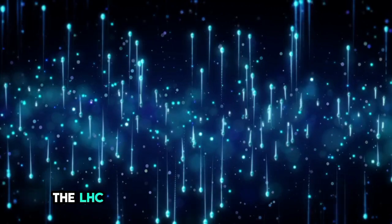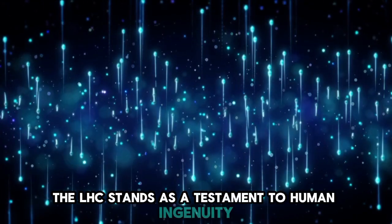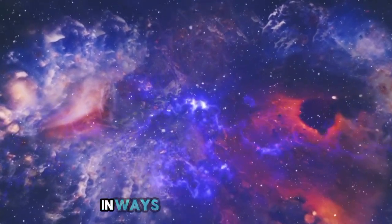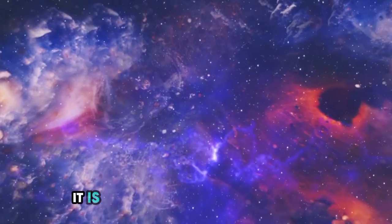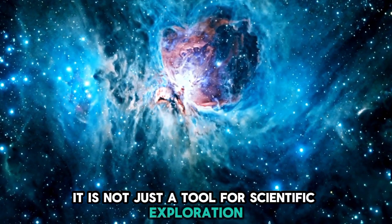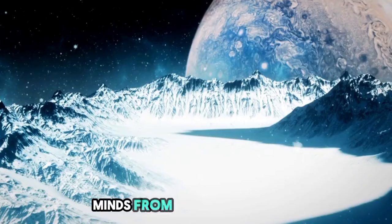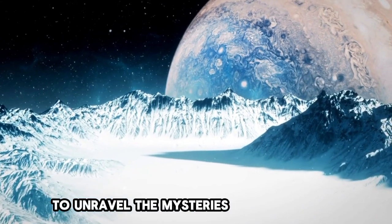The LHC stands as a testament to human ingenuity and curiosity, driving forward the quest for knowledge in ways once unimaginable. It is not just a tool for scientific exploration but a beacon of collaboration, bringing together the brightest minds from around the globe to unravel the mysteries of the universe.